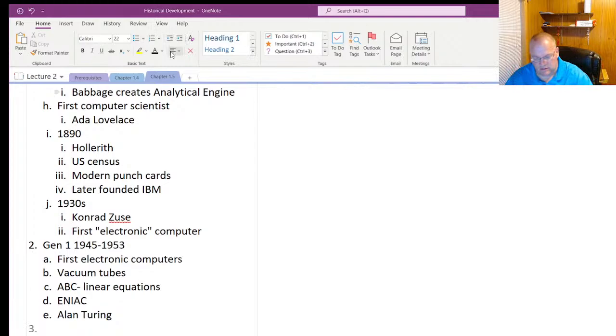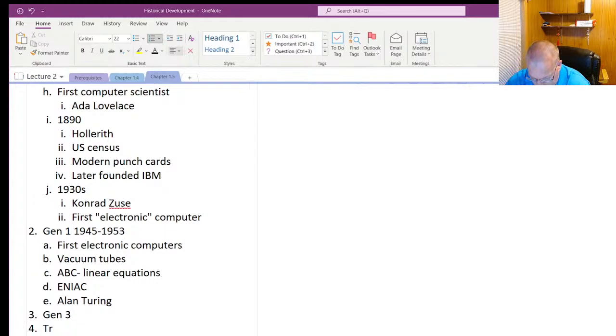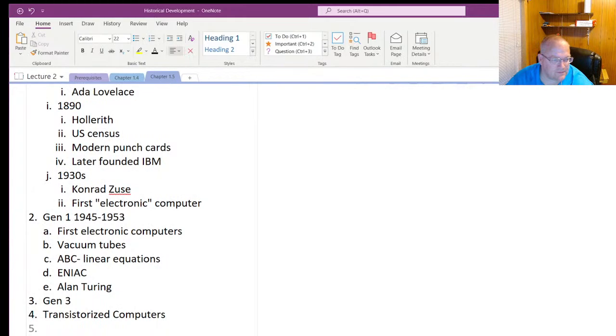Then we have Generation 3. I'm not going to do dates, actually, because they kind of overlap with each other, and that's kind of the problem. But this is transistorized computers. This is where IBM comes back into the picture.